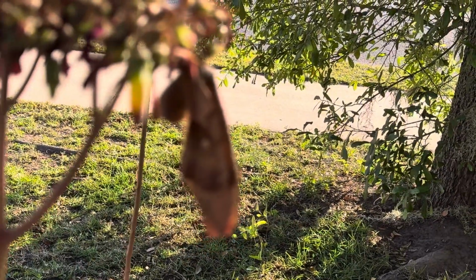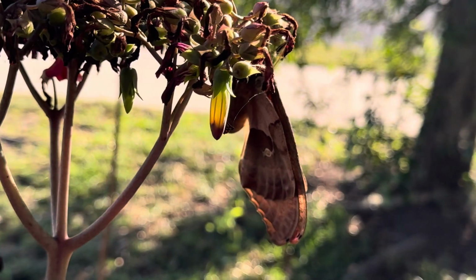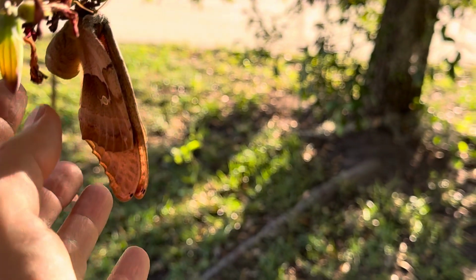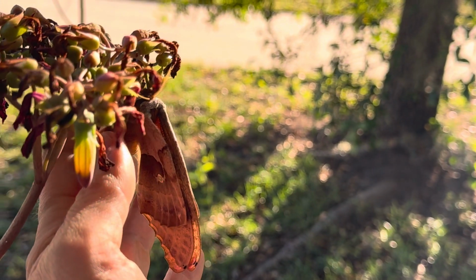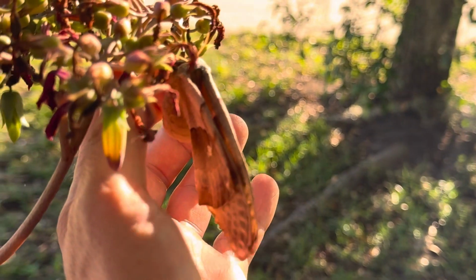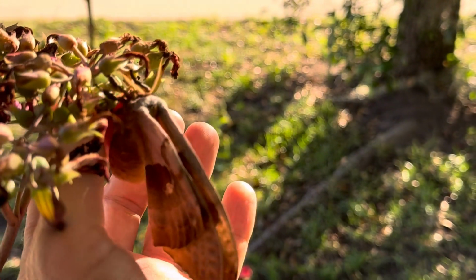I'm trying to get this in focus, but this camera, I thought this thing was supposed to be good on iPhone 15 Pro. So I wonder if the wings have strengthened, because they were kind of floppy before. Just gonna see if this thing can come off here.